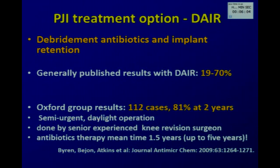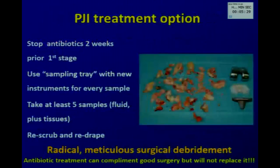The results with DAIR are variable. If you read the literature, the Oxford Group published very good results with an outstanding series, 85% success at 2 years. But if you read the paper, it's done as semi-urgent surgery, so it's not done at 2 o'clock in the morning. It's done by senior experienced surgeons with knee revision, and very often they do it together with very extensive 4.5 to 5 years of antibiotic treatment. And you start wondering whether it is really an eradication or a suppression.